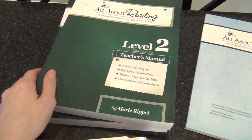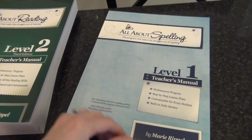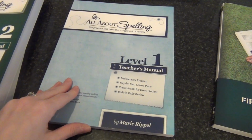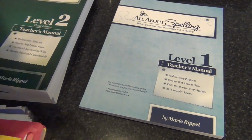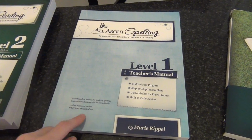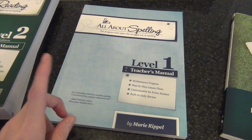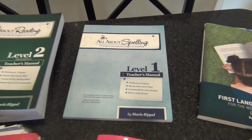It's working amazingly well for her and for me, and so I love it so much that I also purchased All About Spelling. The same people that make All About Reading make All About Spelling. So I purchased All About Spelling Level 1. I probably won't start this until we at least finish with the All About Reading Level 1. But I've got all the cards punched out. They're ready to go, and I know that their reading program works so well for her. I'm just assuming that their spelling program will work just as well, and I've heard great things about it. So we're going to try that.